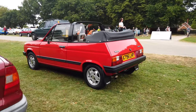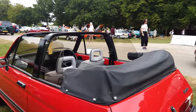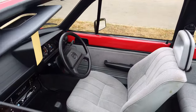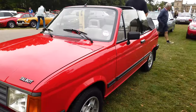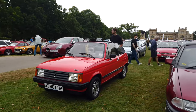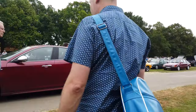Check this out. A Samba convertible. This thing's immaculate inside. Again, idea of the organisation kit.